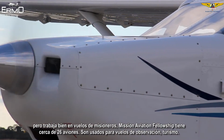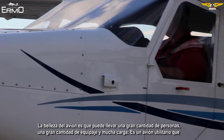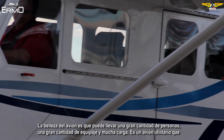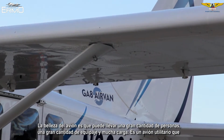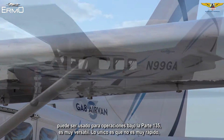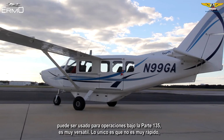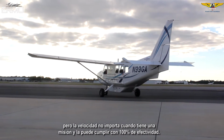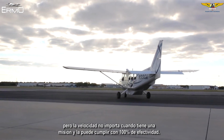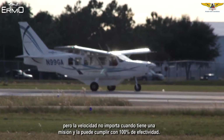They're used for sightseeing, tourism. The beauty of the aircraft is it just carries a lot of people and a lot of baggage and a huge load. It's a utility aircraft. You can use it for Part 135 operations. It's very versatile. The only thing is it's not as fast, but the speed really doesn't matter when you have a mission and you're accomplishing the mission with 100% accuracy.